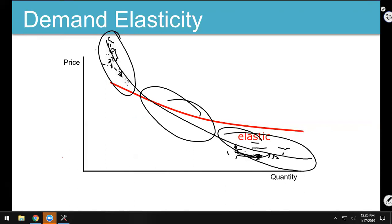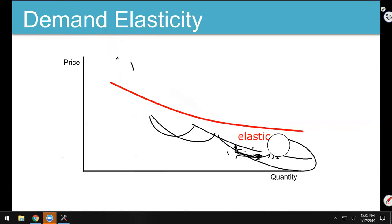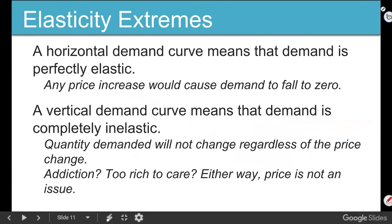They would love to operate up there in the inelastic region. That's just for the fun of it, for you visual learners. There are extremes. I'm going to draw them and then we'll talk about them.